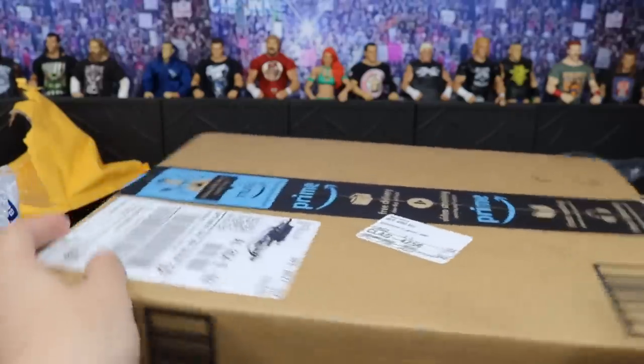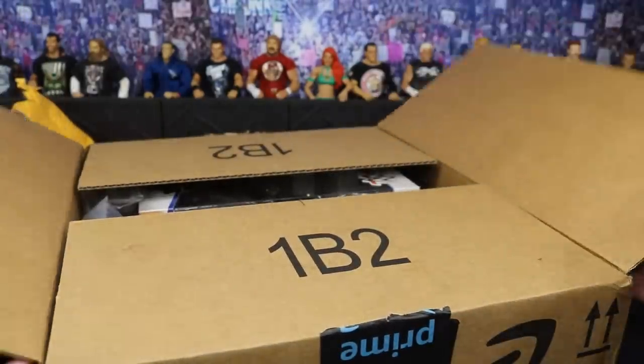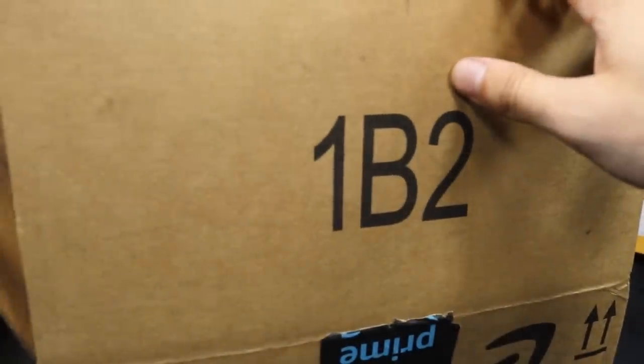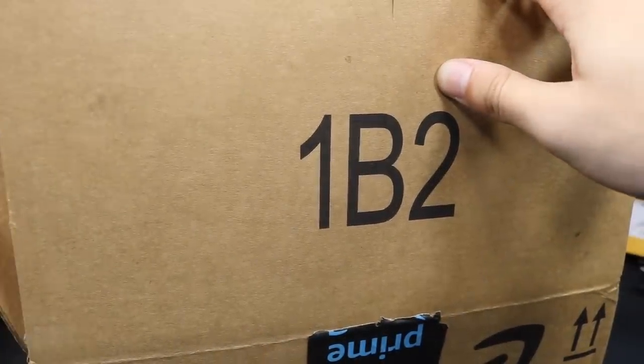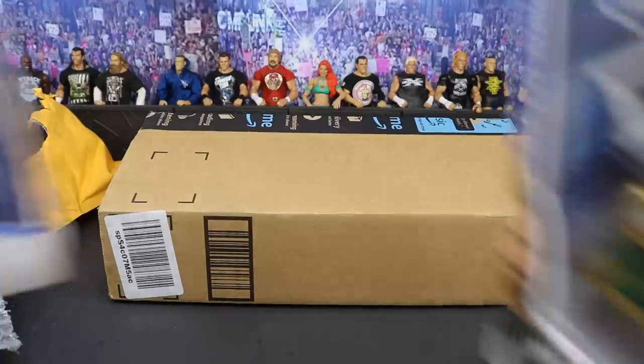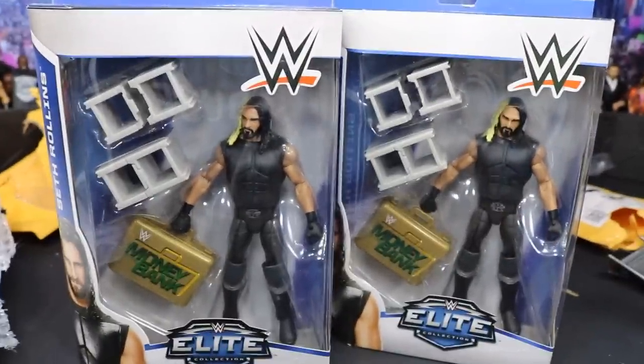We spin this around. We're going to have to give it another cut on this side. And we open up the box. And my goodness, I don't know if you guys can tell what it is. We're going to lift up the little flap right here so you guys cannot see. We got one out of the packaging. We got the other one out of the packaging. All right, guys, are you ready to see what we got? 3, 2, 1. We got two Elite 37 Seth freaking Rollins in here.